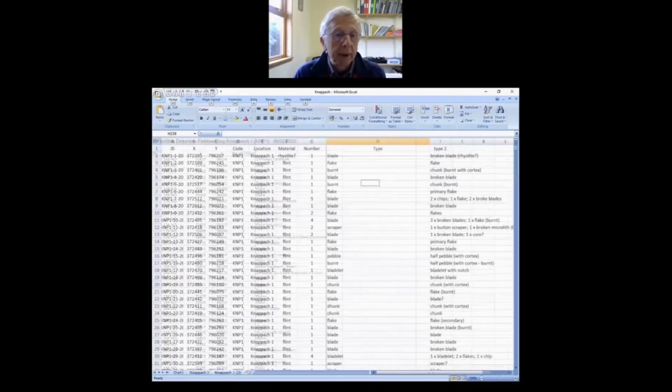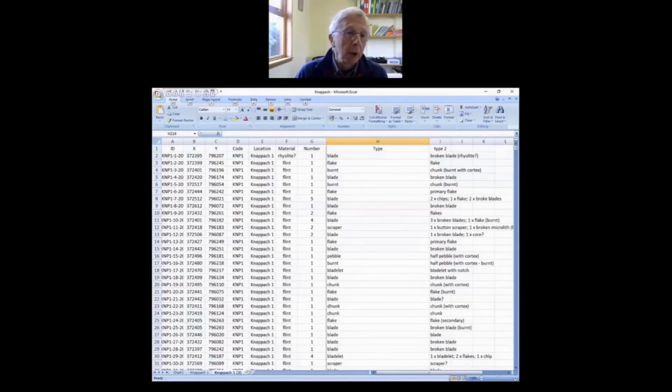I tweak it a bit, and I give each find a unique reference number, which is made up of our code for the field, the bag number, and the year in which it was found. And I also change the map coordinates to full 6-figure references, which is necessary for the next stage in the process, where we transfer all this into a computer program called a Geographical Information System.